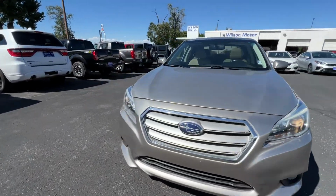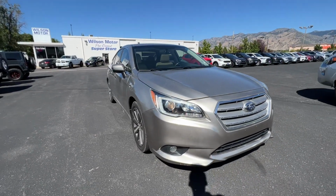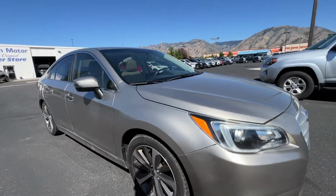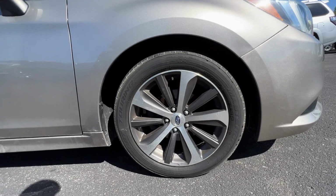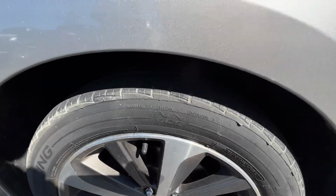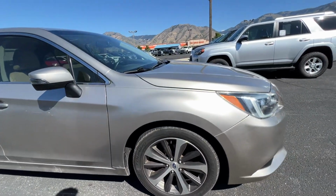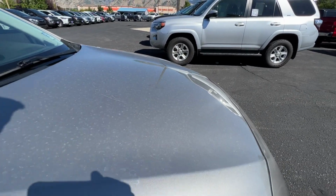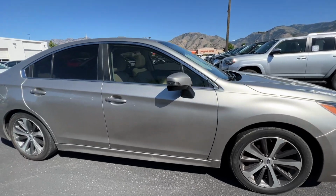So it's kind of like a goldish, silverish color. Kind of depends on the light you're looking in. I like calling it gold, I guess. It's pretty sweet. Here's what you're looking like for your Subaru wheels. They are the aluminum alloy wheels. You have a decent tread on these tires. Kind of hard to see in the light. I'll see if I can get you on the other side. There's a little bit of scratches here on the hood, which probably could be buffed out. Not 100% positive, but we can look into that.